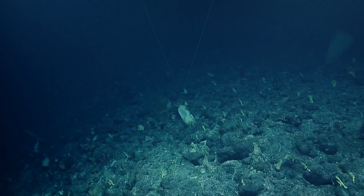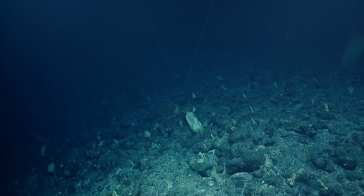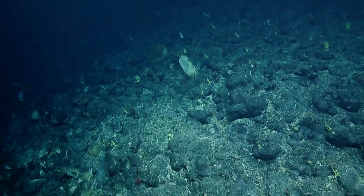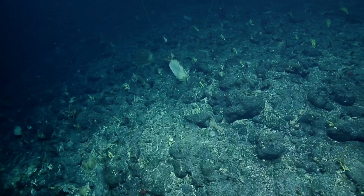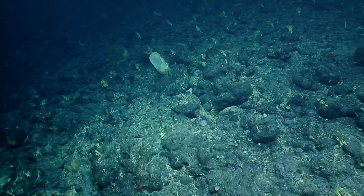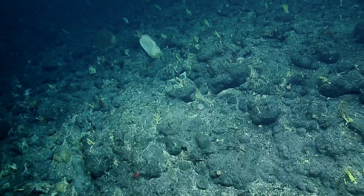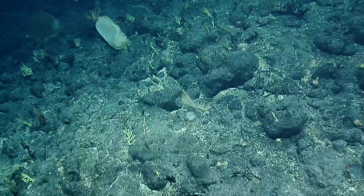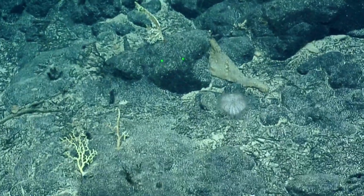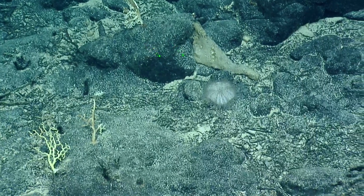There's another small urchin down there too. Oh, yeah, much smaller. That's the one. Go ahead and zoom in there. Urchin.